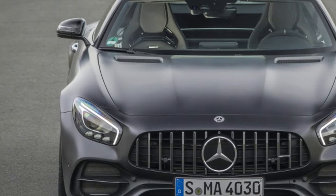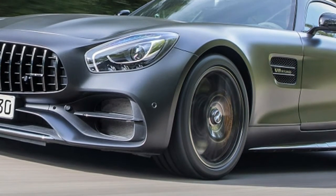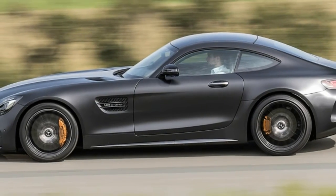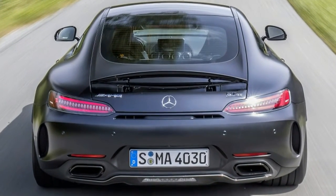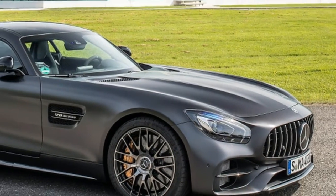After driving the range in Germany, we can comfortably say yes. We can also tell you that the GTC is the version you want. The Mercedes-AMG GTC is the happy medium between the track-hungry GTR and the lesser GT and GTS versions. This is clear even just by looking at the car.